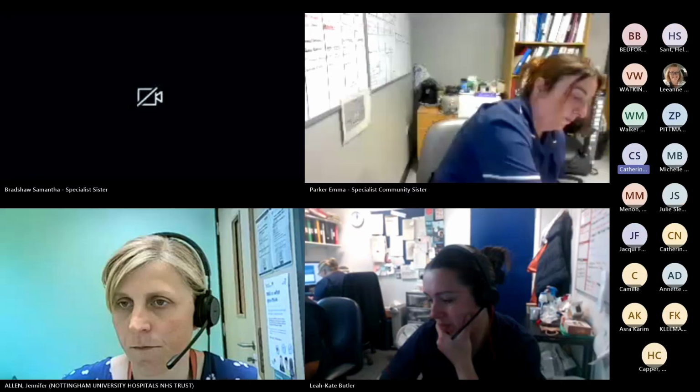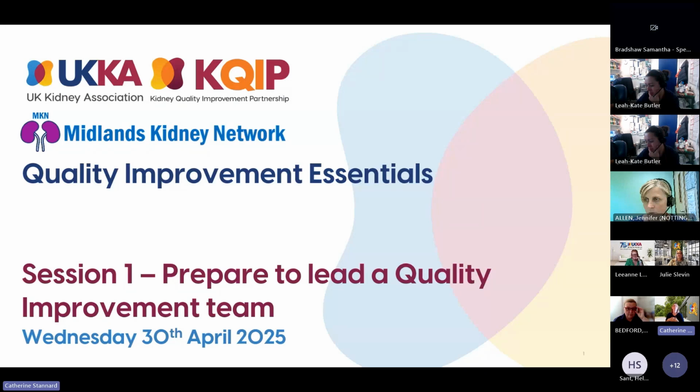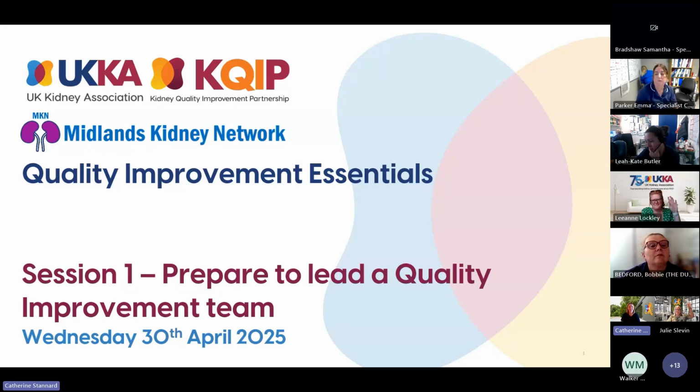It's being put on by the Kidney Quality Improvement Partnership. So I'm here with my colleagues Leanne and Julie from our team, and it's in partnership with the Midlands Kidney Network, who I work really closely with and support quality improvement across the region with that network. This is the first of 4 sessions that we've got throughout the year, and they should be in all of your diaries. Let me know if they're not.